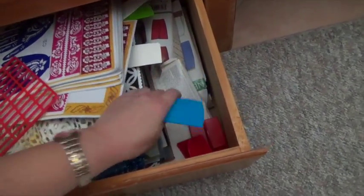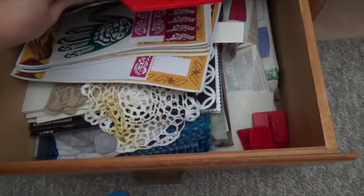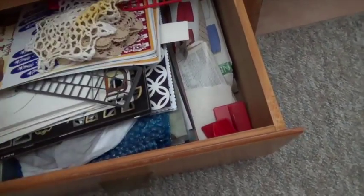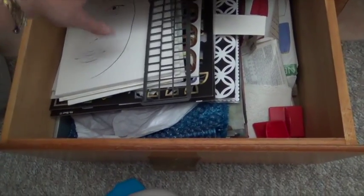So this is all of my stencils, basically. So all of these are just different stencils. I have doilies in here. Also, this is where my watercolor paper that I constantly grab is. This is where that watercolor paper pad is.